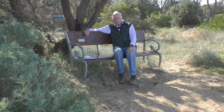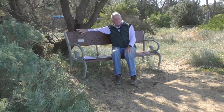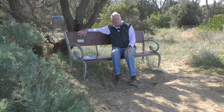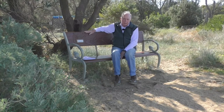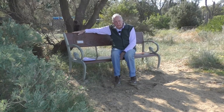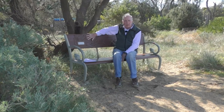I'm sitting here on a beach seat that's been perfectly positioned to look out over the reef. And it's in honour of my good friend Mike Letch, who passed away a few years back. And Mike was probably the world's leading disabled diver and a great naturalist. And the creatures he loved best are portrayed in this lovely carving behind me.